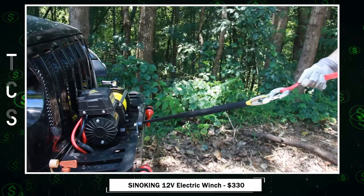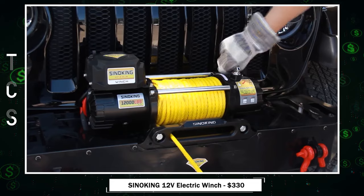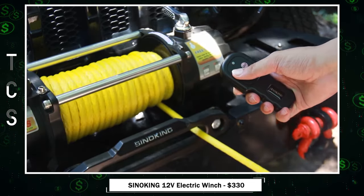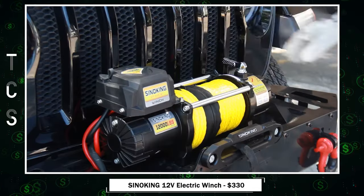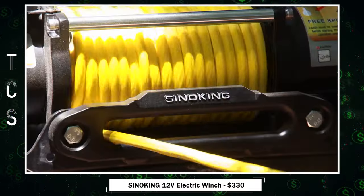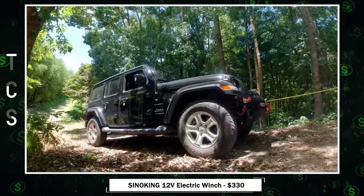Featuring an independent brake design for added safety and a detachable control box for versatile mounting options. Operate your winch with ease by using the integrated remote control system. The synthetic rope, made of ultra-high molecular weight polyethylene, guarantees long-term durability.